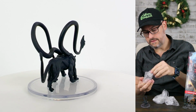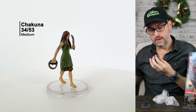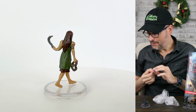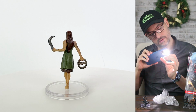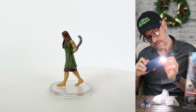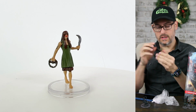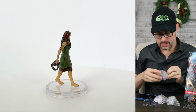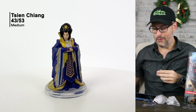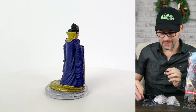Next we have, ooh, her little weapons are sticking out of the little bag here. Oh, wow, she's holding a bear trap, holding a little claw dagger. This is Chakuna, number 34. It must be another named NPC from one of the adventures here in the book that I have not read yet, but as an interesting, cool-looking, almost feral-looking human creature, although she's carrying a trap, so not quite that feral.